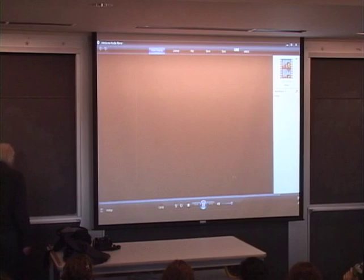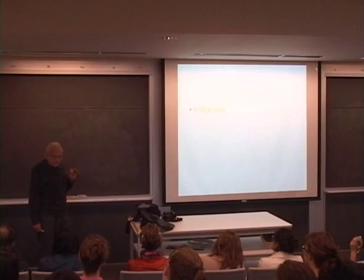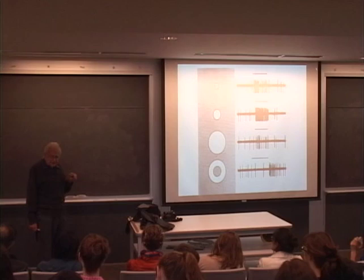Now, I just want to make a few points. This is an example then of two retinal ganglion cells, one of which was an on-center, the other was an off-center. And the main thing to carry home about both these cells is that the response you get to a big spot is much less than the response you get to a small spot of just the right size.